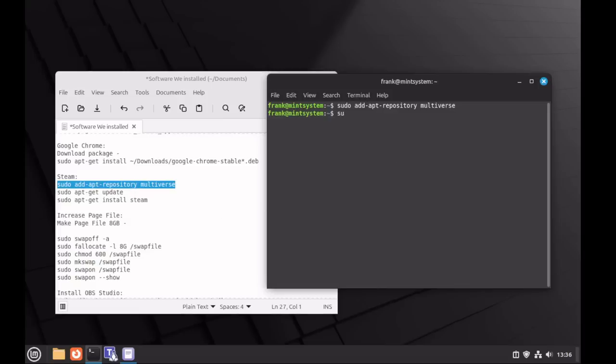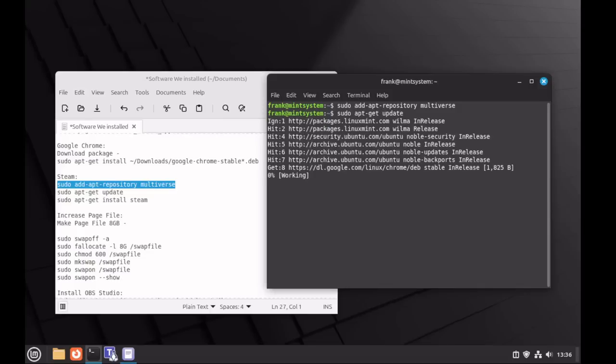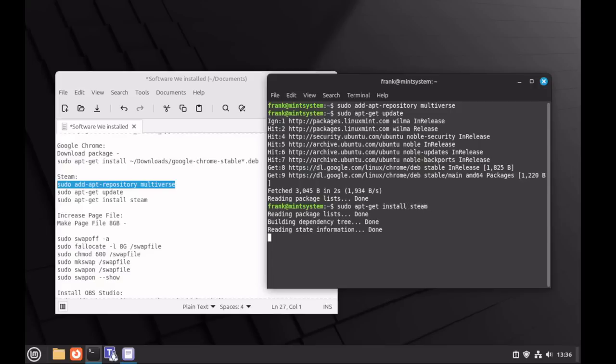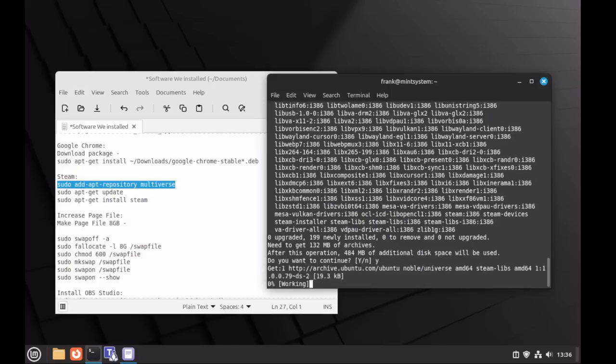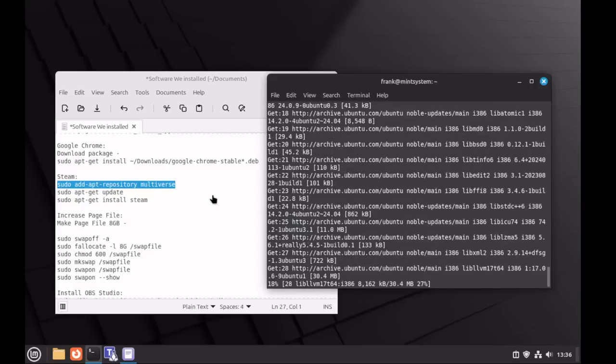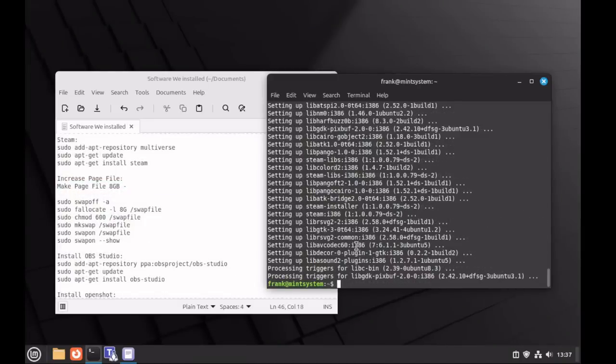So I'm just going to type it because it's just easier. And we have to install Steam, so we're just going to do sudo apt-get install steam. Now it's going to prompt us and ask us whether or not we want to actually install Steam. Now if I did the -y, it wouldn't prompt me, but since I didn't, I'm just going to hit Y and then hit enter.